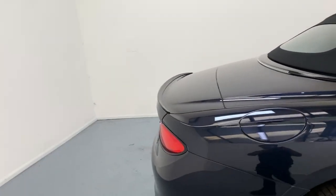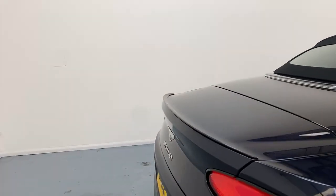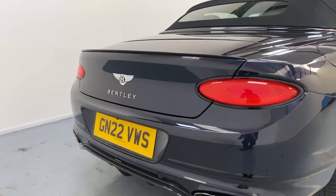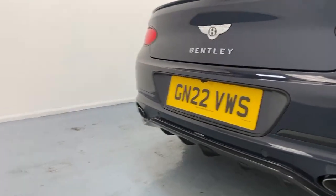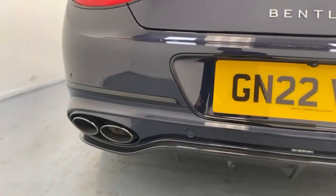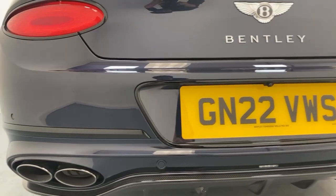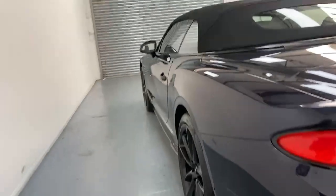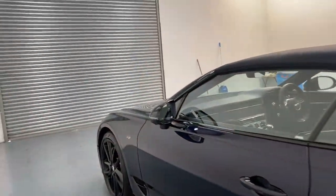Then you've got the fuel cap. This being the twin turbo V8 is a petrol. You can notice the spoiler at the back on the boot, part of the black line styling specification. The sport exhausts with the diffuser in carbon. You can also notice the rear view camera just above the license plate and all the parking sensors. And you can see a bit more of the rest of the vehicle.